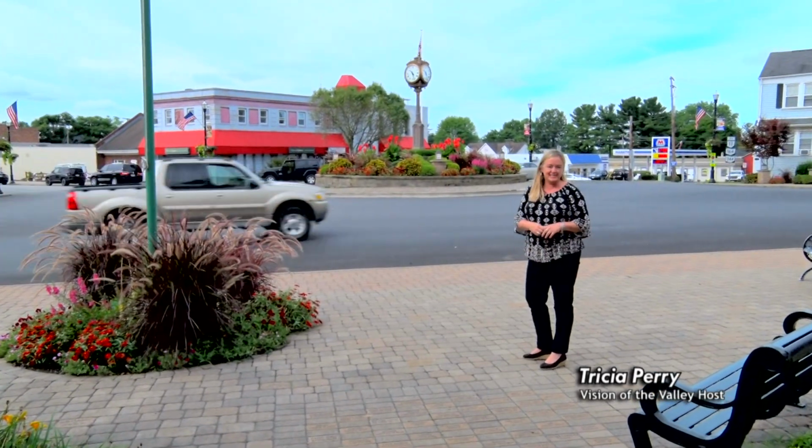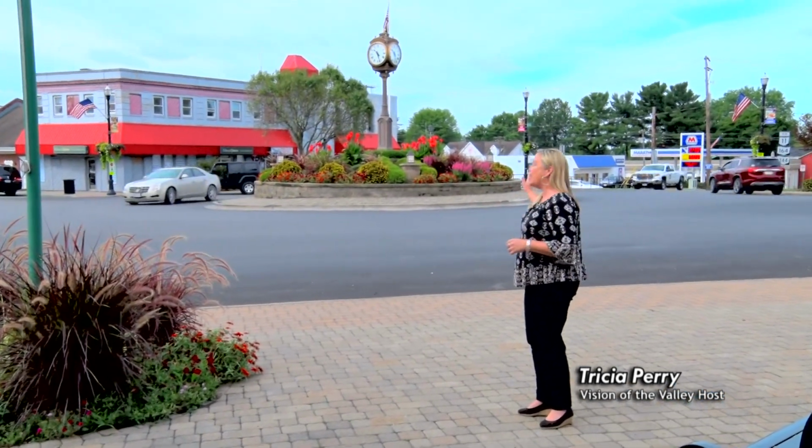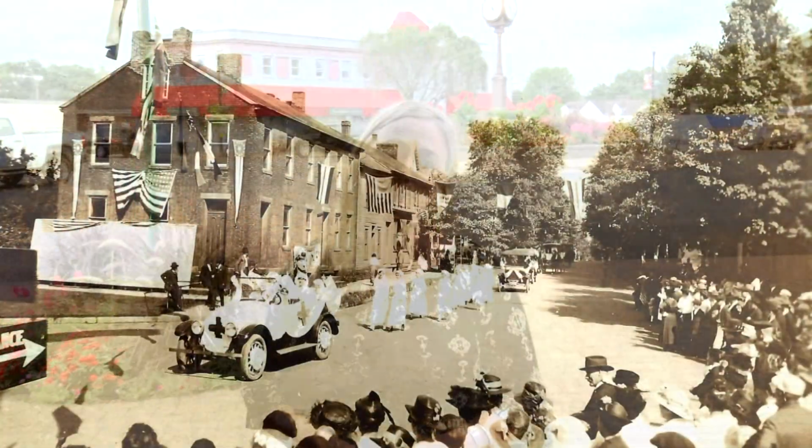I'm Tricia Perry, and this is Vision of the Valley. If you've ever been to Columbiana, you probably remember a lovely town circle with many little shops and quaint restaurants. But that circle is actually the town square of a village that's been here since 1802.